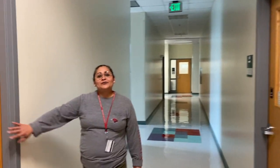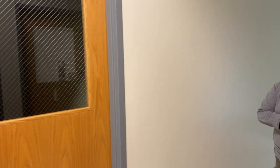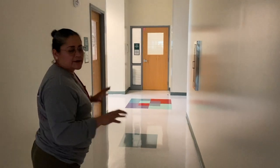So this is our student government office, where students will go ahead and plan their semester, their year, depending on what the organization is focused on. So we have different areas for our students to definitely hang out and partake of these little areas in our building.